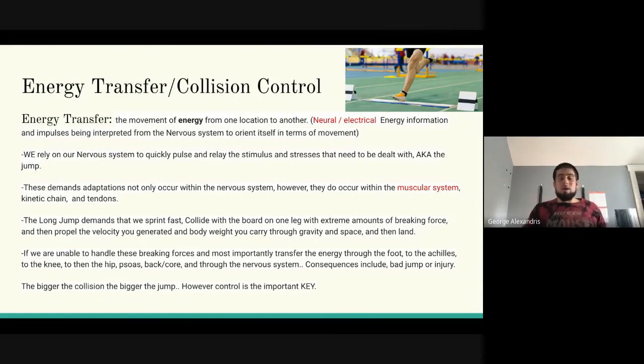So when you hit the board and everything's going, your brain and your nervous system are interpreting everything that's going on. How fast we're hitting the ground. How did we hit the ground? Are we sinking? Are we spending too much time on the ground? We have to recover. We have to get back up. All of these things are being interpreted. And if we're not on point with how well rested we are and how active our nervous system is, the electrical energy can't be relayed or transferred properly. And this can cause, like I said, at the bottom of this slide, I'm going to go over what some of the causes are, but this can cause injury and this can cause just a bad jump. You're just not on point.